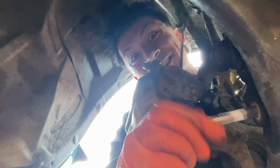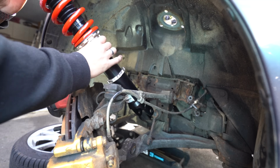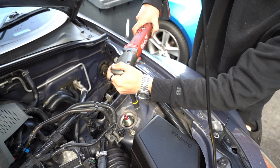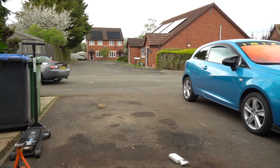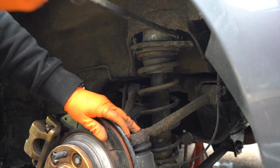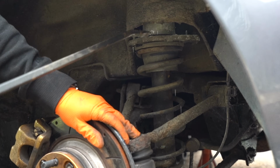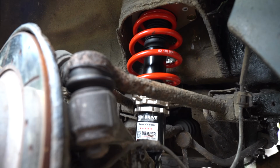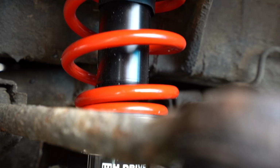Well, this looks like it belongs in a horror film. After getting the manky old struts out, we can then slide in the brand new ones from H-Drive Motorsport, which allows us to raise and lower the car to get perfect fitment, as well as allowing us to have 30 levels of adjustment in the dampening. So if we're about to go on a track day, we can quite simply turn that knob at the top of the shop to get stiff suspension to get those corners cleaner. And then we can quite simply turn it back to soft coming out of the track.